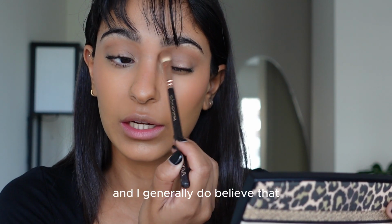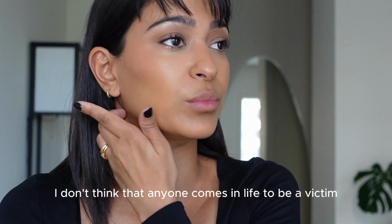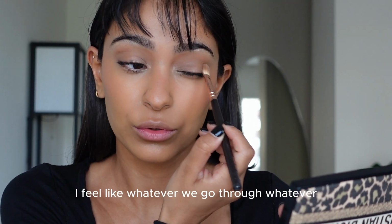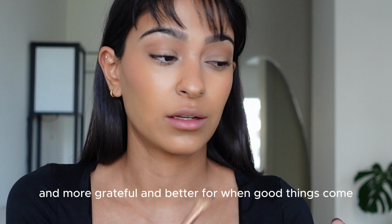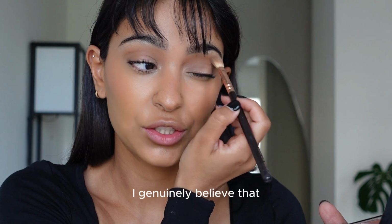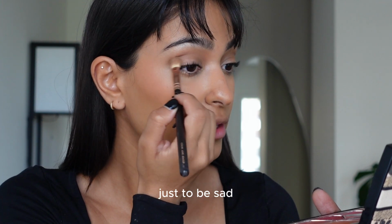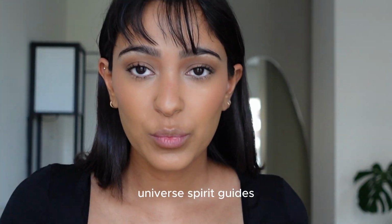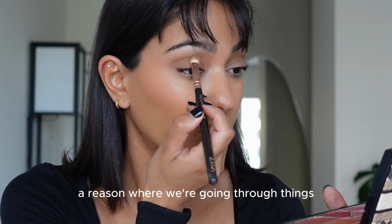And I genuinely do believe that if you're going through a bad phase, it's just that, it's just a phase. I don't think that anyone comes in life to be a victim. I refuse to think that people come here to just suffer. I feel like whatever we go through, whatever God throws at us, it's to make us more resilient and more grateful and better for when good things come. Even if you're not religious, I genuinely believe that none of us come to this life just to be sad. Whatever you believe in, spirituality, universe, spirit guides, God, angels, or nothing, I feel like there's always a reason why we're going through things.